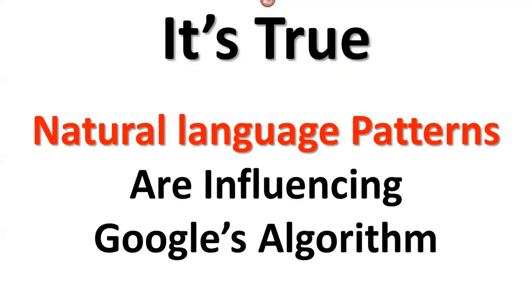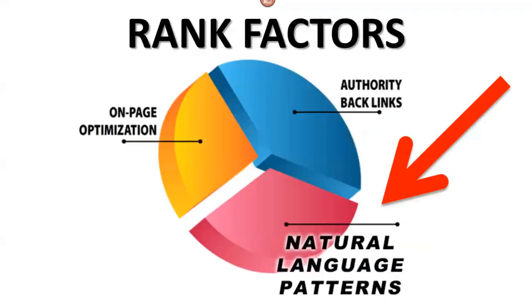These natural language patterns, this is what's influencing Google's algorithm. This is what's driving it. This is why the small user doesn't have a chance against the big guys, because the big guys have these natural language patterns already built in. People know about them. They know about their brand, and they're running brand searches. So you're up against that, which makes it an incredibly unfair game. And I'll show you how to level the playing field there.